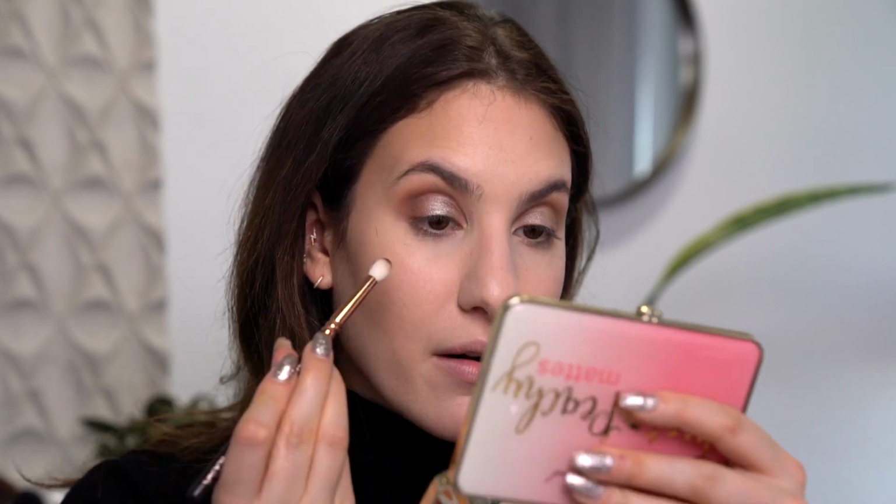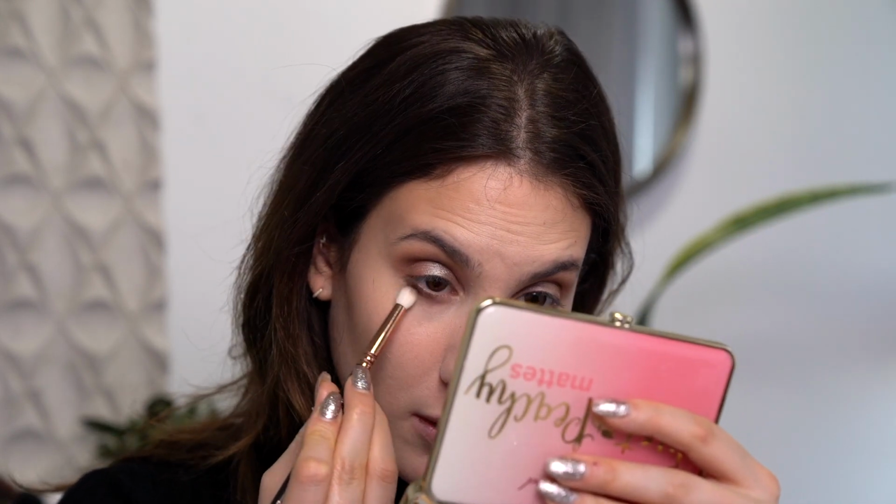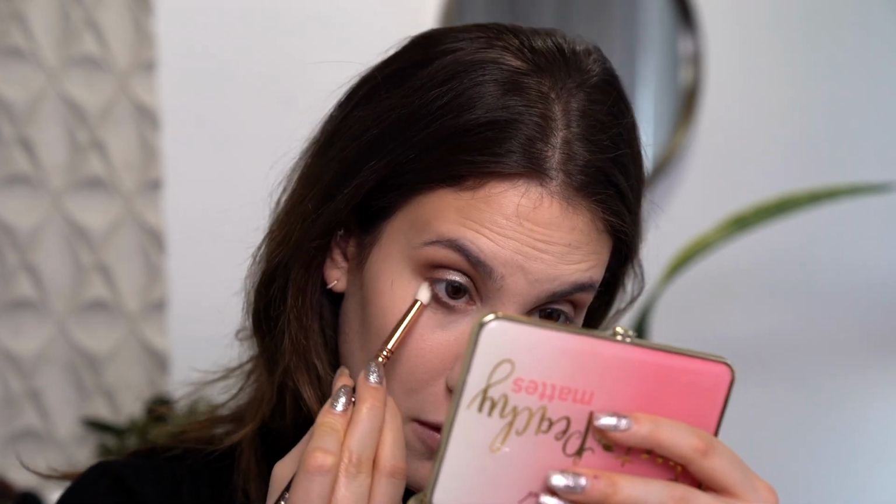So I'm gonna take the same cool tone deep brown shade that I used on the outer corner. I'm gonna sweep this on my lower lash line. Really smoke that out.